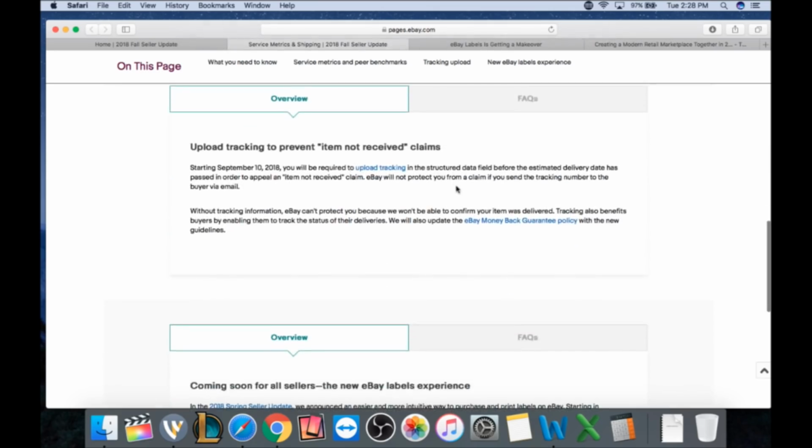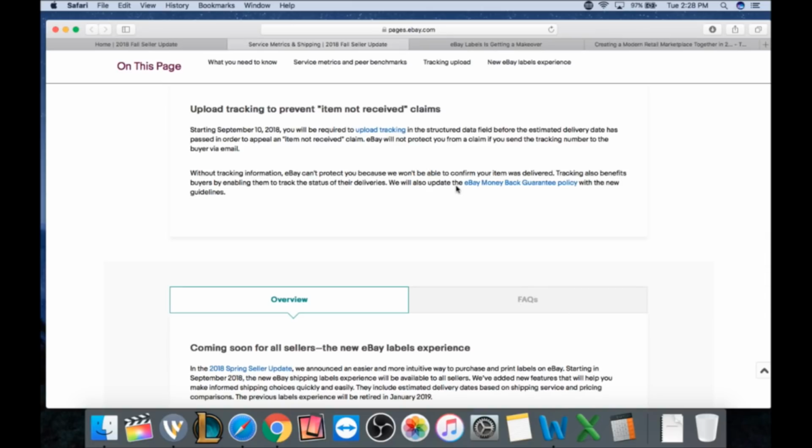So then, upload tracking to prevent item not received claims. This is pretty obvious. Make sure all of your tracking is uploaded. If you just message the buyer with the tracking, it's not going to protect you. You have to upload tracking. Always make sure your tracking is uploaded. Of course, if you're buying labels directly through eBay, that shouldn't be a problem.